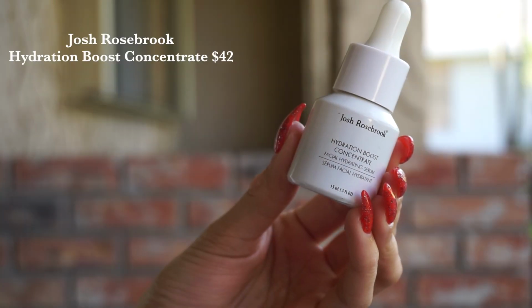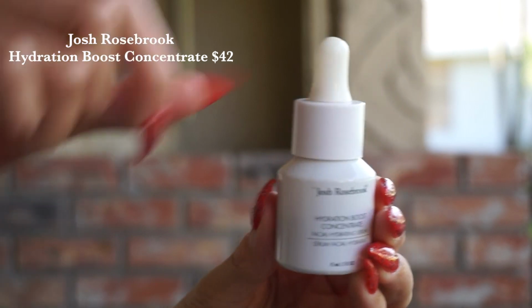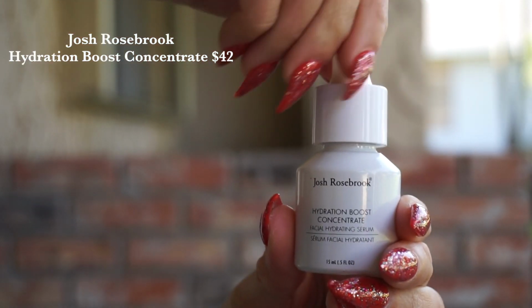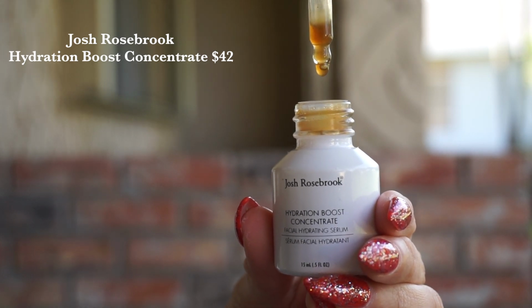All right, next up is a skincare item. This is from none other than Josh Rosebrook, the man himself. And this year he launched the Hydration Boost Concentrate. This is just a facial hydrating serum that I adore. It is formulated with a botanical hyaluronic acid, as well as a plant antioxidant complex.